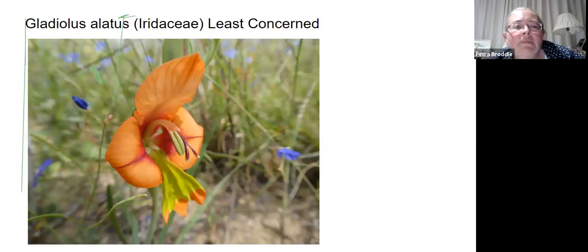So this is a gladiolus called alatus. This is one we also find not only in the Overberg but also in the Swartland, and it's of least concern. But that flower that you see there is probably about 5 to 7 centimeters in length, and you'll just get this one flower at a time or a few. But it's quite a large flower. It's not small.